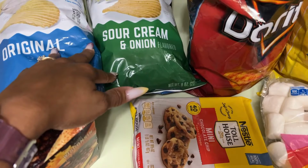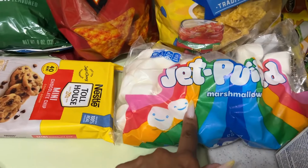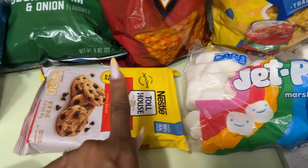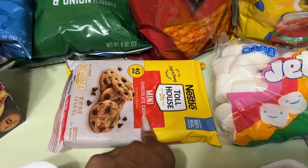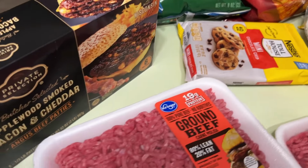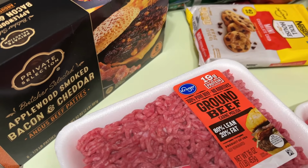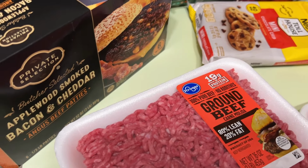Got 2 bags of chips where you buy 2 and you get 2 free. So I got these 2 free. I got some marshmallows for Aiden. I got some mini chocolate chips, date night. All right, and then I got some of the Applewood smoked bacon cheddar. I want to try these on the Blackstone to see how they come out. I'm not gonna cook them, he's gonna cook them.